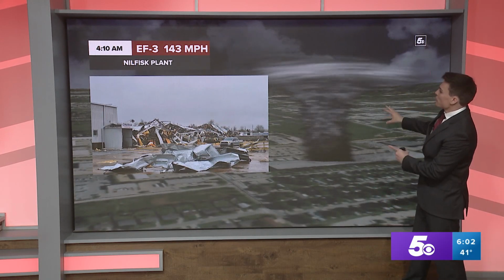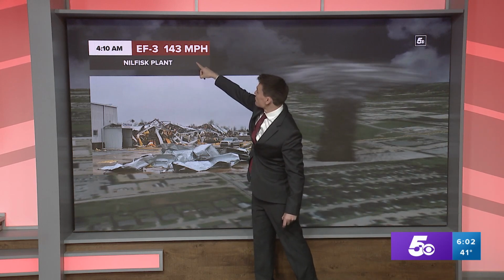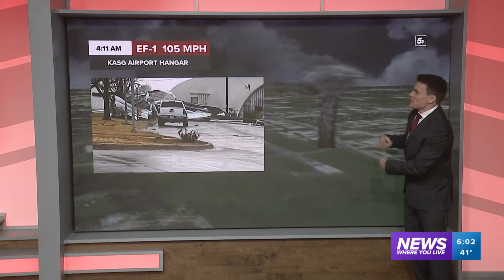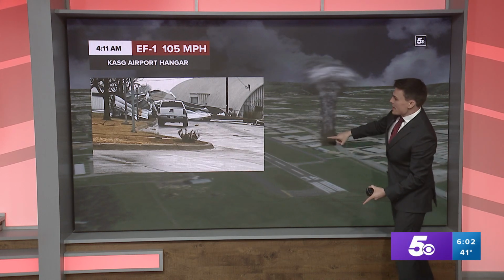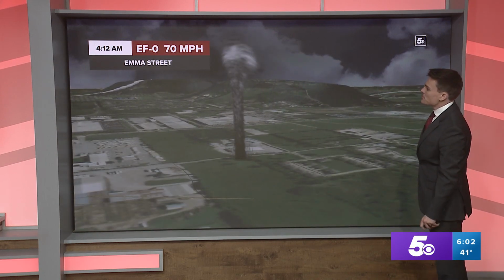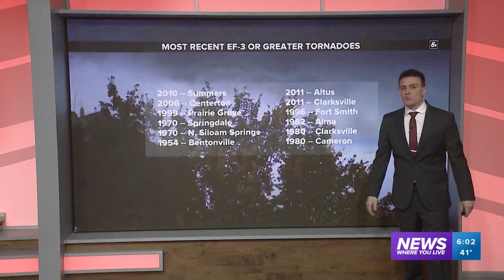Then it crossed over Turner and Powell, went towards the Nilfisk plant, still an EF3, 143 miles per hour, now. Complete destruction there on the receiving end. But then as it went towards the airport, it started to quickly decrease. In 1 minute, it went back down to an EF1 status, hitting that airport anchor. You can see some of the damage there. And then, Darren, it went one more mile about northeast for another minute or so towards Emma Street, back down to EF0, and then this thing was gone. How many times do we get an EF3 tornado, though?